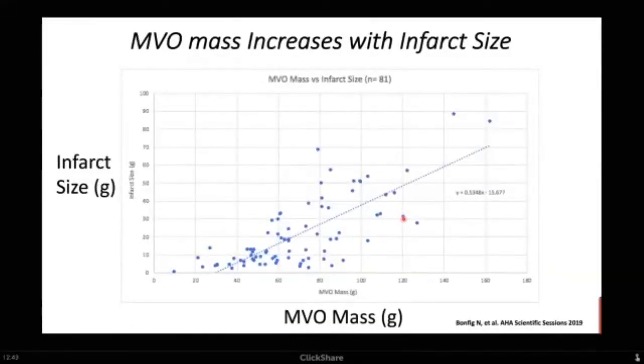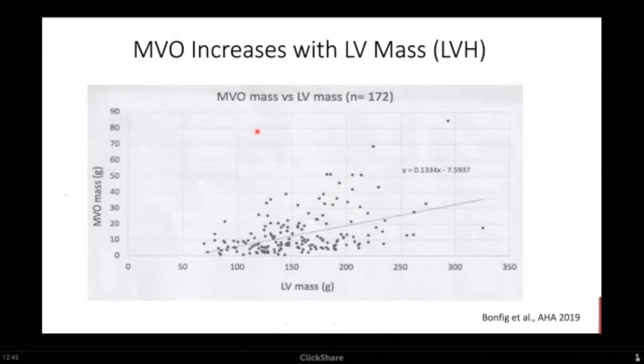So first of all, Nicole measured the infarct size and MVO mass. We showed, as many people have shown before, that the bigger your infarct size, there's a nice relationship: you have more MVO. But what had not been shown before was that MVO is also predicated on your LV mass.